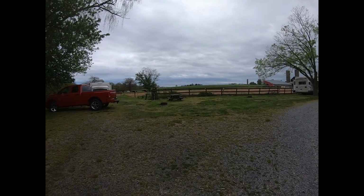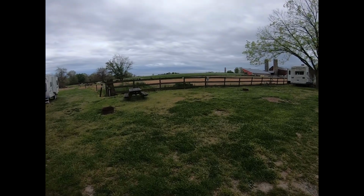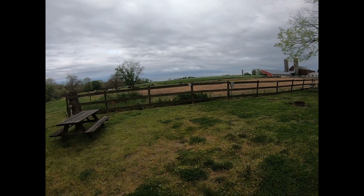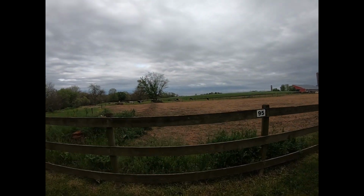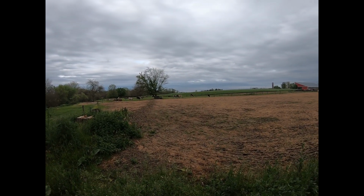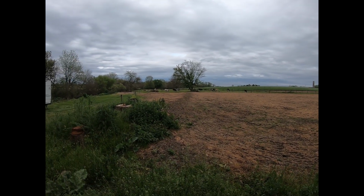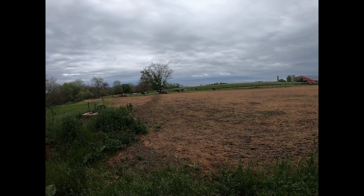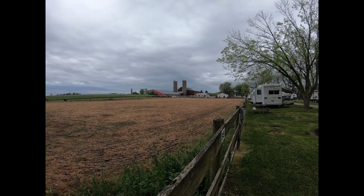Well, we're coming up onto the Amish farm. It sits right next to the camp. So there's a lot for you to see here. They do have horses in here too. There's a young colt or foal here, and that'd be your Amish farm right down there.